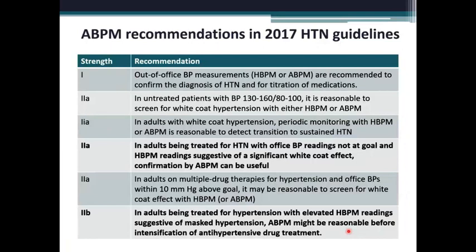So in response to this and other studies, the 2017 ACC/AHA guidelines for hypertension really endorsed a number of new recommendations that mentioned both home blood pressure monitoring and specifically ambulatory blood pressure monitoring. Most of these are grade 2 recommendations. I've listed some of them here just for curiosity's sake. I put in bold the recommendations that specifically call out ambulatory blood pressure monitoring as being valuable above and beyond patients monitoring their own blood pressures at home.